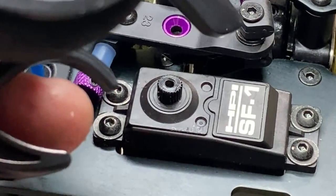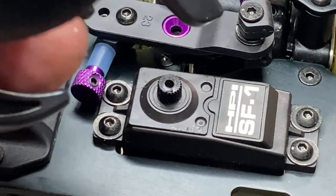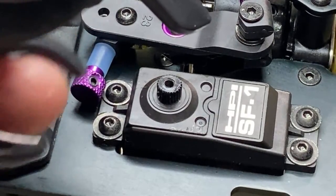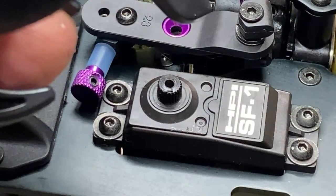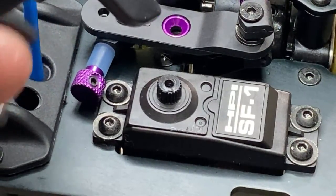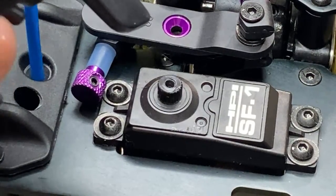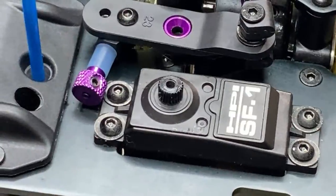Now we're going to do brakes. You see that? It actually moves a ton. That's almost like an 80-degree movement. So the servo, it's not the EPA. Everyone that's saying it's the EPA, it's not the EPA. The servo moves perfectly fine. It's just super weak, okay?